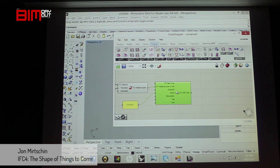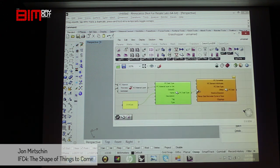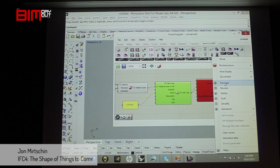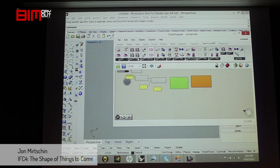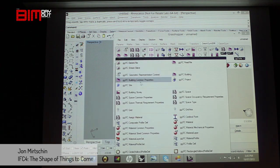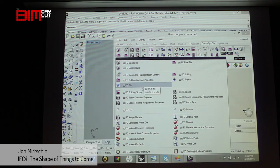The last couple of components we need is something to say here is a slab object. Okay, so I can call up a slab standard case. This is the type. Okay, and then it needs a couple of other inputs. It needs to know basically where the perimeter curve is, the bounding curve or the perimeter curve of the slab. And then there's two other essential components for an IFC project, just to give an entry point into the file. One is basically to define the project and a root building or a root site.